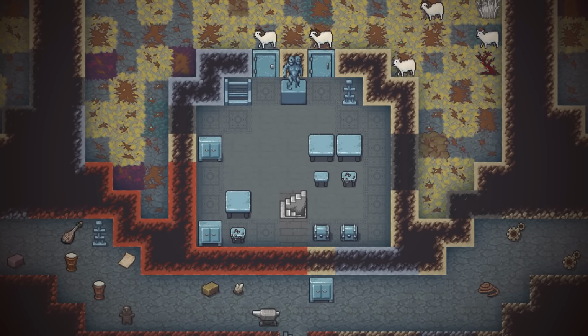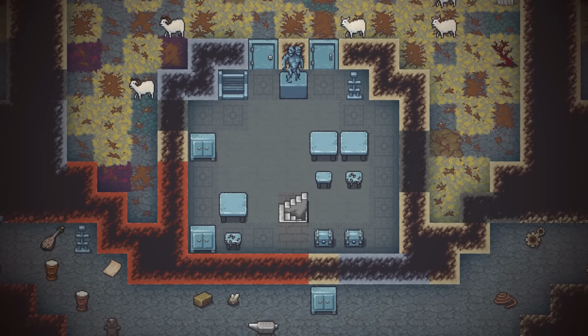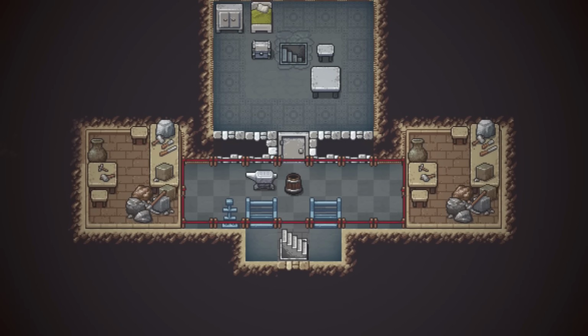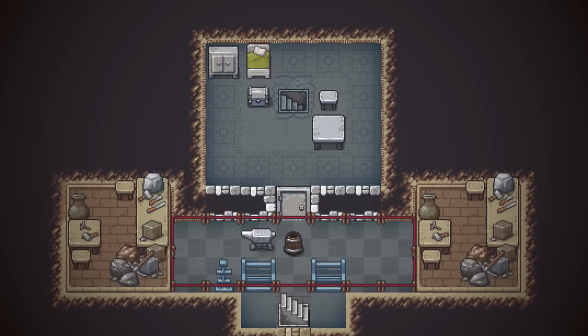Hey, you know, while we're in the fortress here and back to the subject of Emmy, gotta show off this little side project involving her. Now right here we have Boggy and Tinny's quarters. This is like the family room of their house right here. And then down below we have their workshops and a little stockpile for their crafted items and tools. And then up to the north we have Emmy's room.